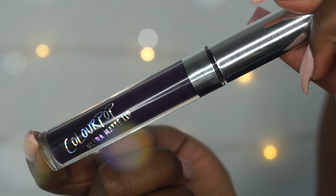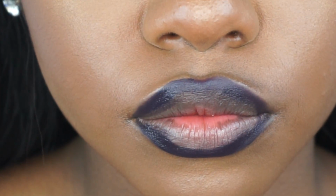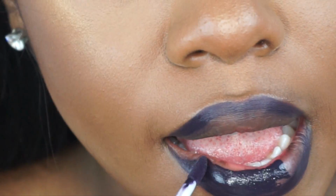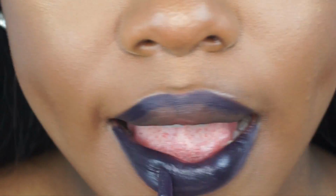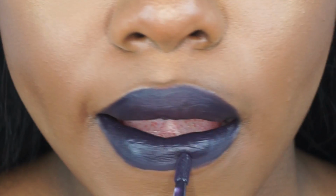For my lips, I'm going to be taking the color Guess from ColourPop, and you guys, I love this color. I think I'm actually obsessed with ColourPop liquid lipsticks. I actually went out and bought this one. ColourPop does send me a lot of stuff, but I actually love them so much I went out and bought this one because I'm in love with this color, and just applied that, outlined it first, and then filled in my lips. And that is the finished look.